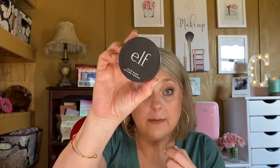But if you want more of a dewy look, the e.l.f. Halo Glow setting powder is a wonderful choice as well.